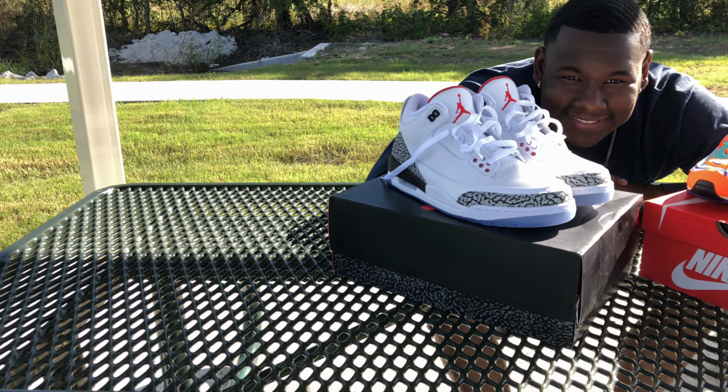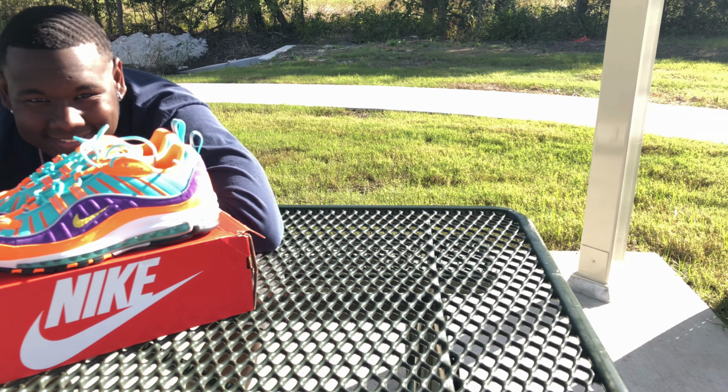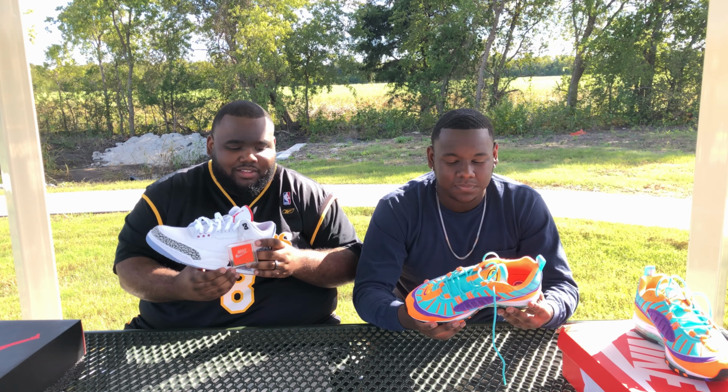Do you. I'm going to call them Snow Cone Air Maxes. That's Snow Cone. And Free Throw Line 3s. Free Throw Lines, bro.